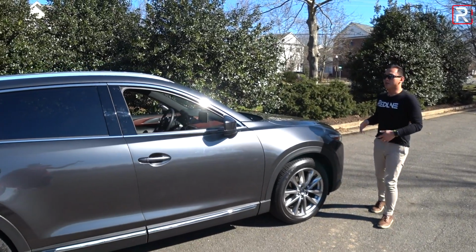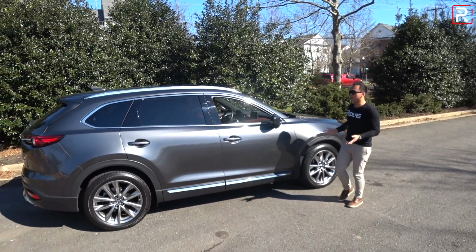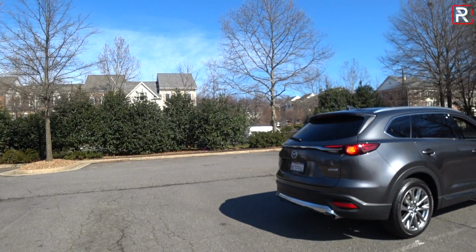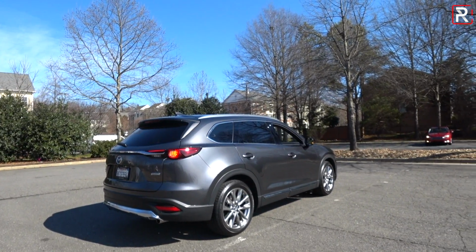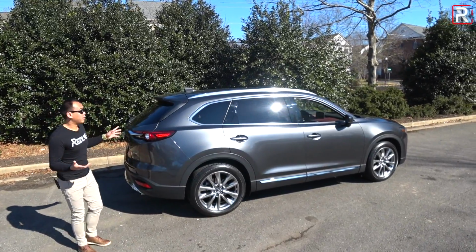Now, in terms of the actual size, this is actually one of the bigger entries, which it doesn't really look that way. Its wheelbase is 115 inches long and the overall length is around 199 inches. This is about 6 inches longer than something like a Honda Pilot, which honestly, when you look at it from the side profile, it doesn't look like it's bigger than the Pilot, but it actually is.